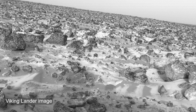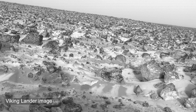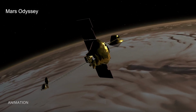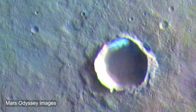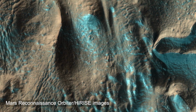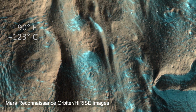In the 1970s, the Viking landers observed water frost forming on the ground far away from the poles. So we know that the frost, similar to what we have on Earth, forms in those landscapes on Mars. That is cool. We also know from Mars Odyssey that we have two kinds of frost. We can observe water frost in many other locations than what Viking observed, but also CO2 frost, something that we don't have on Earth. It is extremely cold where you'll find CO2 ice, something like minus 190 degrees Fahrenheit.